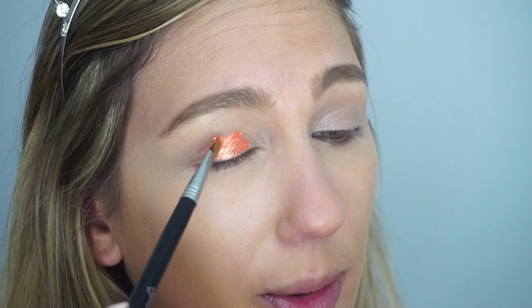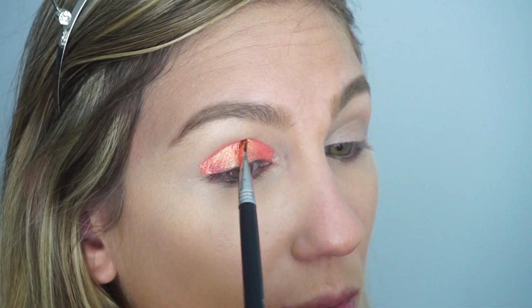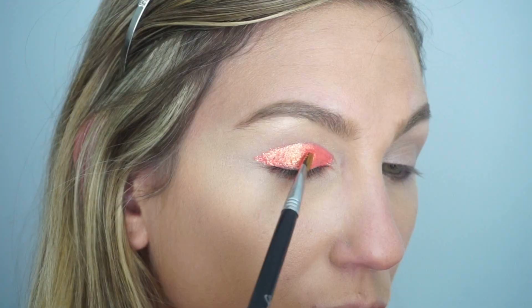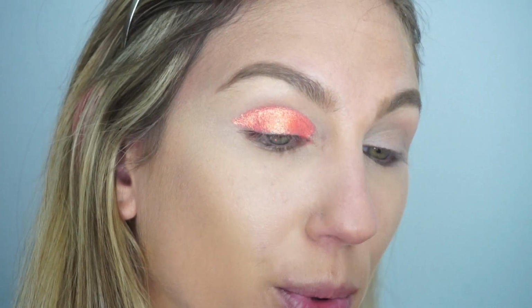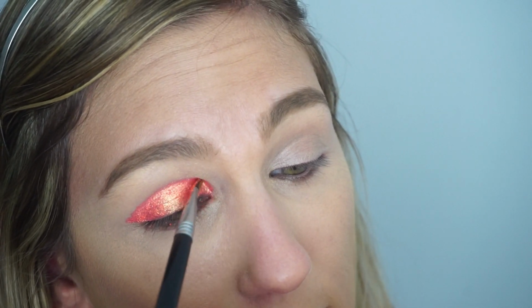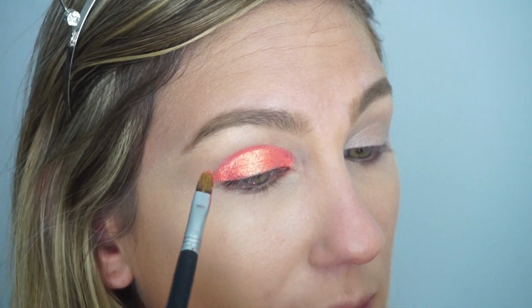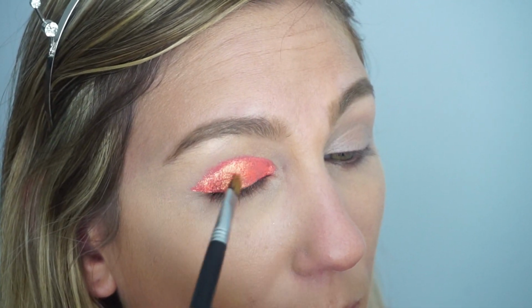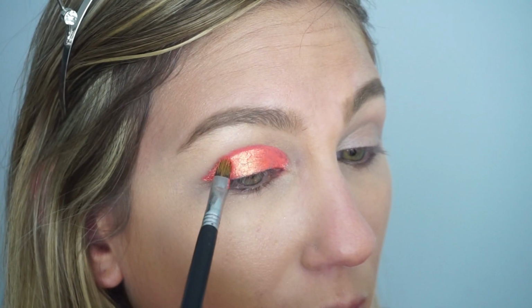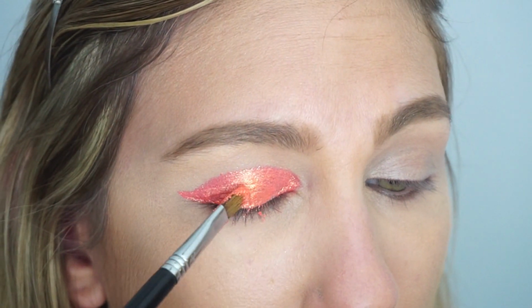No way. Oh, that's really cool. Okay, that looks really cool. It's not a color I wear a whole ton on my eyes, but I do think that orange looks really pretty with green eyes, but this looks really, really cool. I'm gonna pick up just a little bit more on my brush and tap it right in the center.